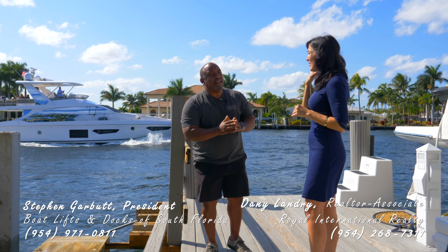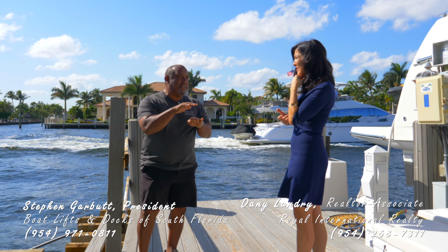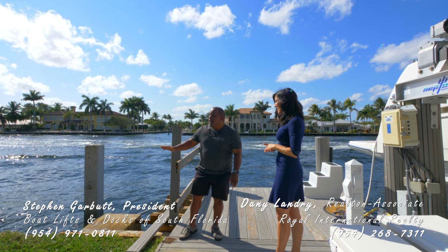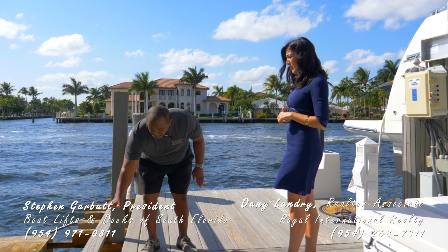Is there a requirement that you have to raise it 1 foot or 2 feet? The height in Fort Lauderdale is 5.0 NAVD. That's the maximum height you can go. NAVD is the measurement used with the tidal chart that they have. So we're not going all the way to 5.0. We'll be raising it about 16 inches higher than it is right now.